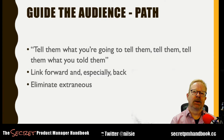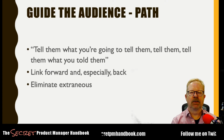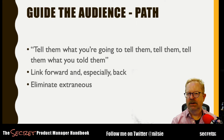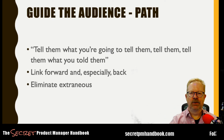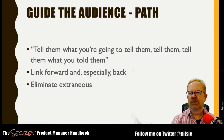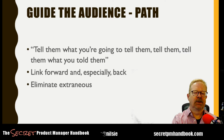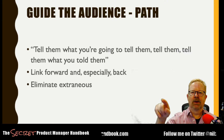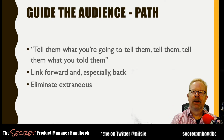Now, the next tip is really about guiding the audience. And there are two components to this. One is the path, as I mentioned before. You can think about the famous adage for giving a presentation: tell them what you're going to tell them, tell them, and then tell them what you told them. That's an example of a path. It's also an example of another really useful concept I don't really talk about here, the idea of chunking. It creates some organization that the audience can fit what you say into.